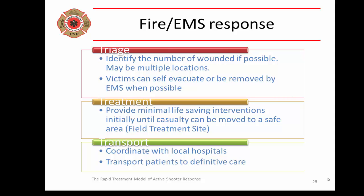We will have a transport officer assigned to the field treatment sites that's going to coordinate with the local hospitals as well as the command. Certainly, if we have a large enough incident, we're going to be having mutual aid units coming from elsewhere, possibly aircraft coming to fly patients to other trauma centers, and that's going to take a dedicated person who can assign these units so we know how many patients there are and make sure they get to the appropriate location for the treatment that they need.